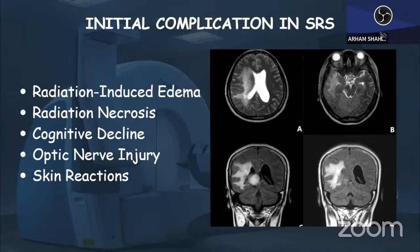Then we have the cognitive decline. So early SRS techniques, when it was first used, it can cause this, it was fixed later, but at the very early stage, there was one complication about the cognitive decline too. And then the optic nerve neuropathy. As we are treating the brain, the optic nerve is so close to it. So radiation can hit the optic nerve and cause visual problems.